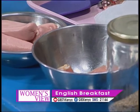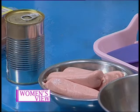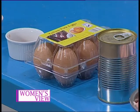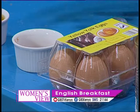Some baked beans, some eggs. We want eggs also, are nice. Eggs are a favorite for breakfast. In fact, the easiest go-to breakfast is eggs. Okay. So we have some cayenne pepper for some heat. Spices. You like a bit of chili?